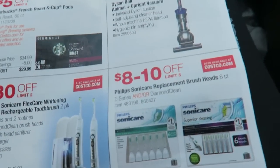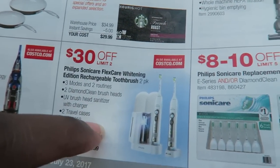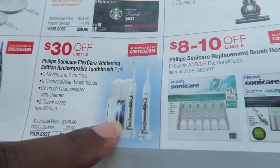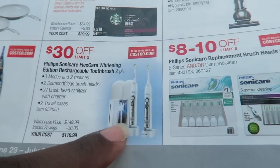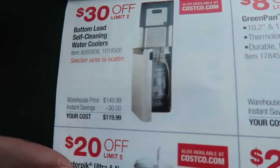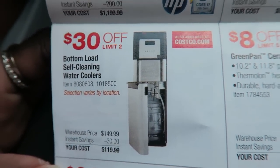I'm definitely gonna pick up some more Sonicare replacement toothbrush heads, and also the toothbrush with the rechargeable station, and the ultra UV brush head sanitizers on sale for $30 off. I totally want to get one of these. I've been wanting to get one of these for a while. Right now it's $30 off.